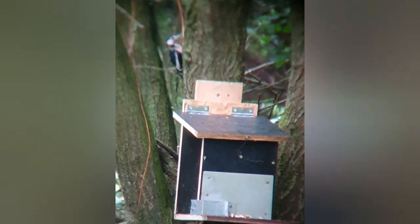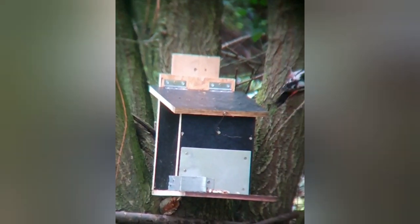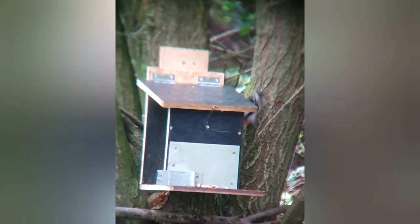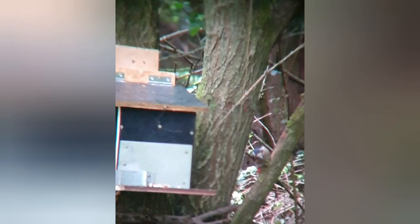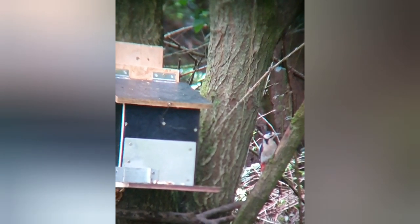After shooting the magpie, I noticed a little woodpecker hanging around the feeder, coming down for a bit of breakfast. So I thought I'd just sit back and enjoy the awesome bit of wildlife.